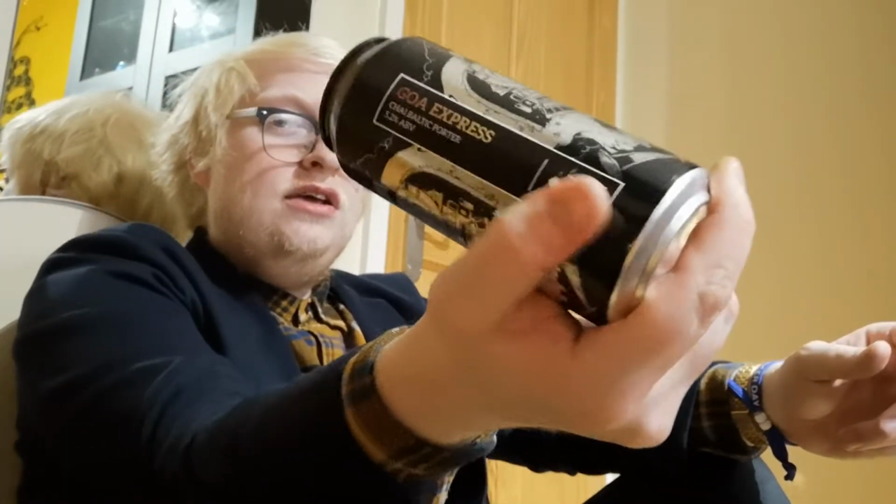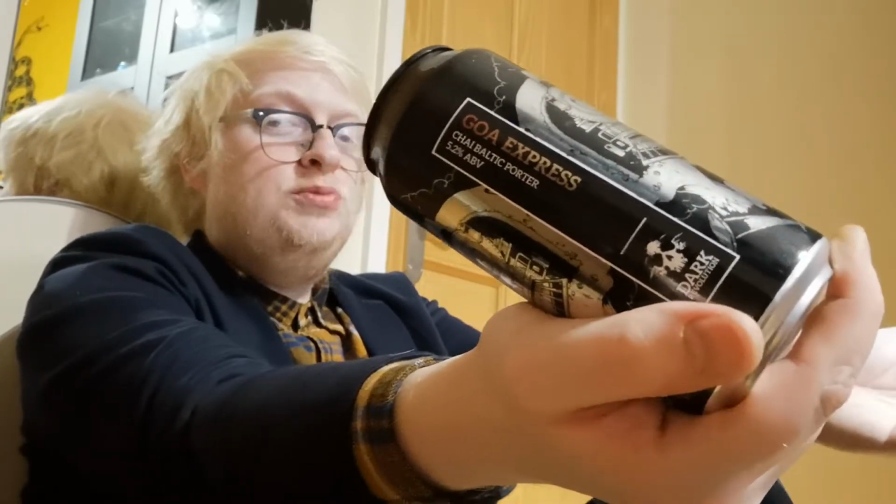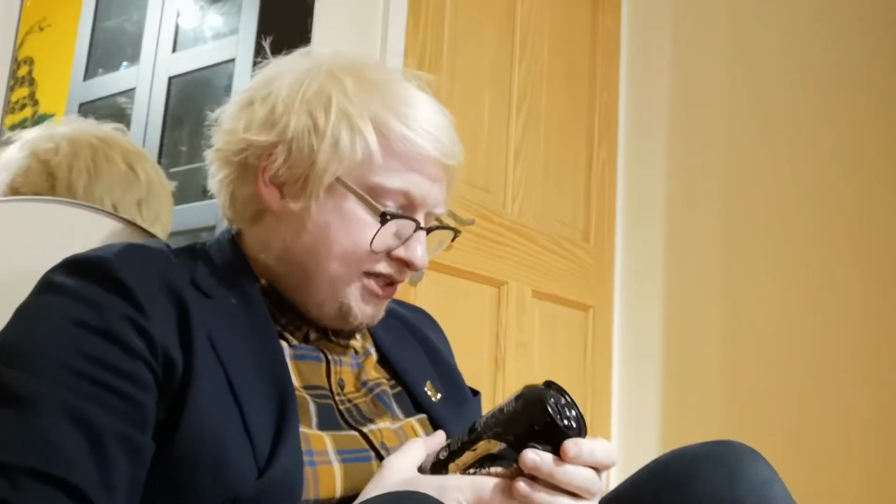So today, we're having a look at the Goa Express. Could hold that much better, but I'm not going to. Which is described as a chai Baltic porter at 5.2%, which is quite low for a Baltic porter. Mind you, I don't know, you can get low ABV Baltic porters. Doesn't matter. Does it taste good? That's all that matters at the end of the day.